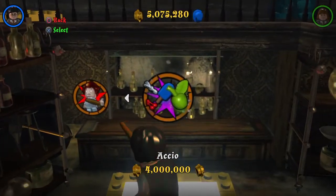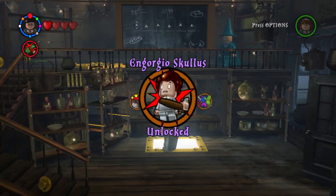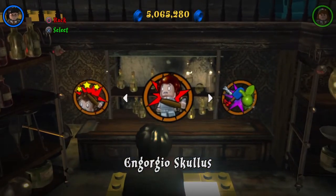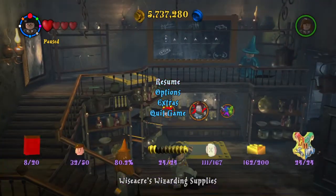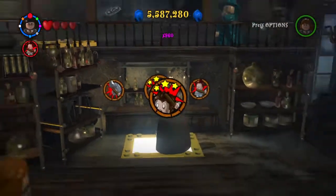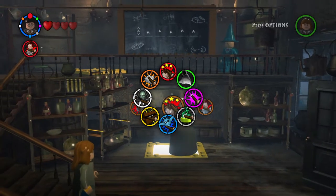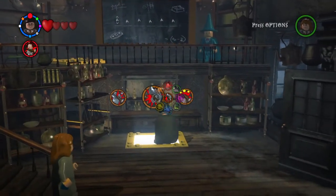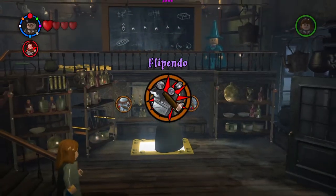Alright, let's start off with this. Let's see, yeah. Gorgeous Skullis. Wait, does that even increase? If it doesn't increase the overall. Yeah, okay. So, I mean, it's not been increasing. So, fine, we'll do it anyways. We've got Stupefy. And that above is just the cheat codes. We got a Trip Jinx. We got Flipendo.